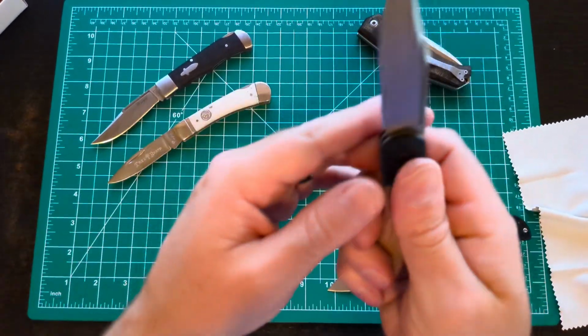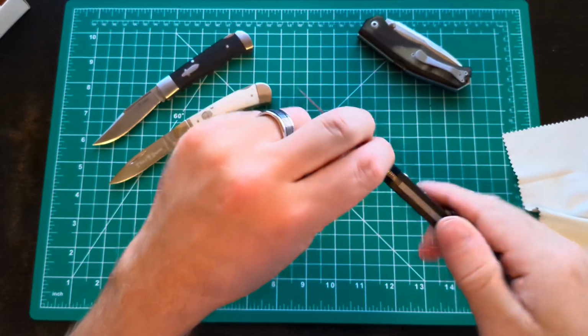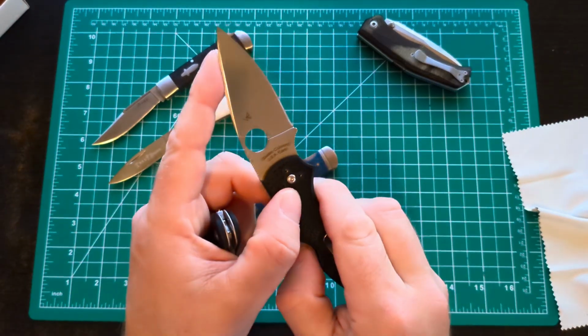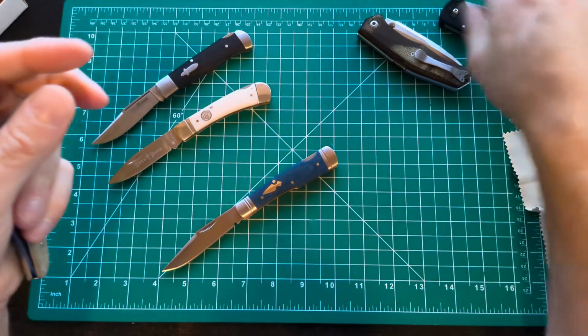What else is there to say? That's a really nice little knife. I'm going to carry that one today as I go to the store to get my damn Rona test. I still love my modern lockbacks, and there are times where I carry more of the one-handed opening, tactical type folders and things like that.